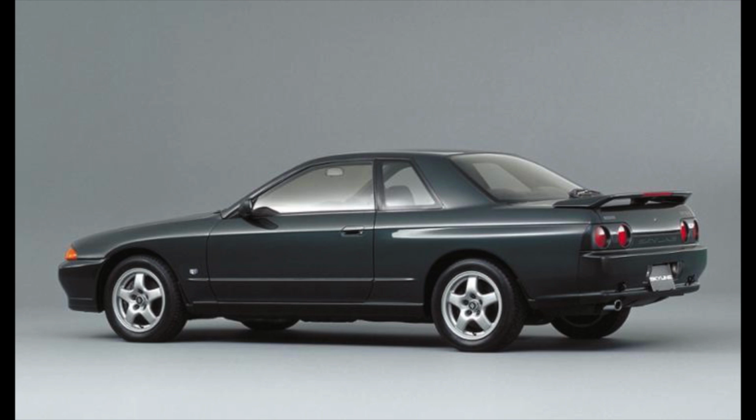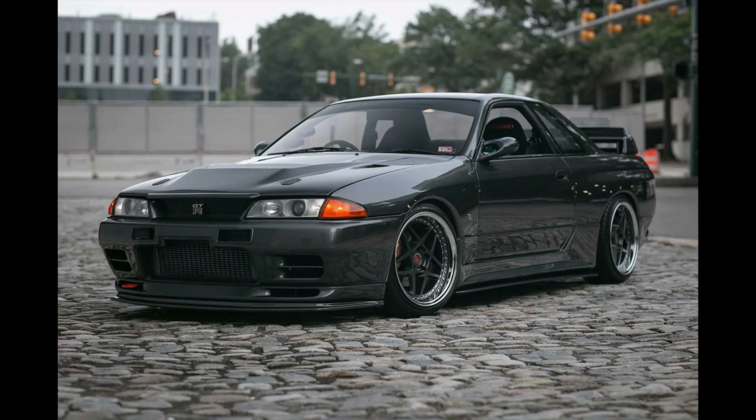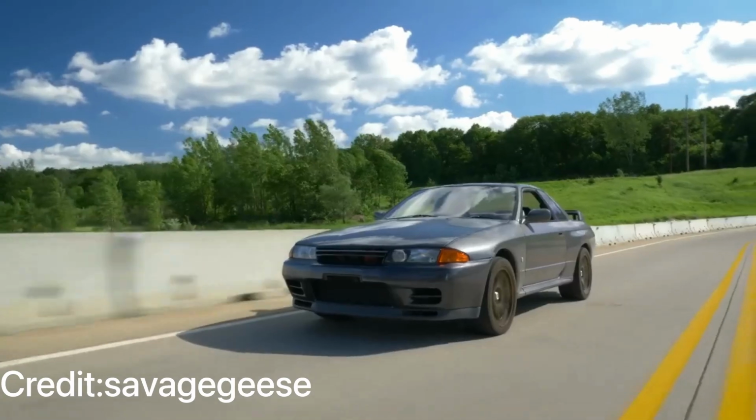per hour. The GTS-4 comes in 2-door and 4-door configurations as well, and shares the same Ateza ETS all-wheel drive system that the GTR has, but only has 2-wheel steering. And now the one everybody knows and loves, hopefully, the R32 GTR.